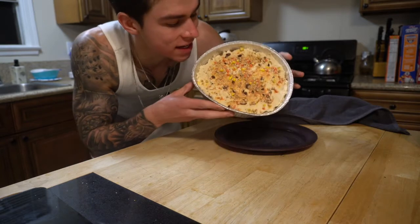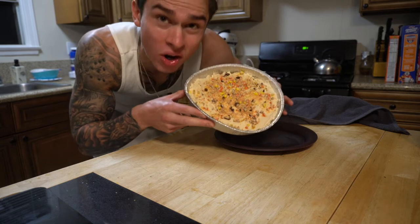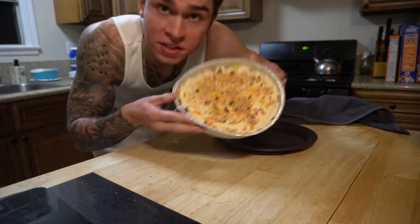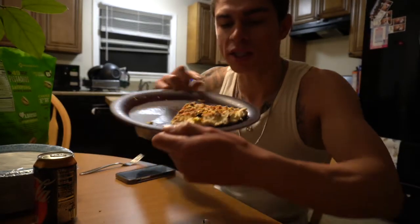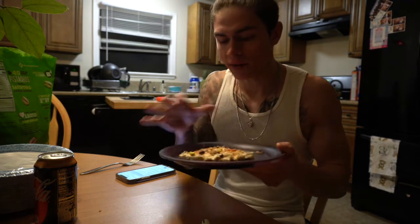Alrighty, here is the final product of this cheesecake right here. It is frozen hard as a rock. I'm gonna cut it up into 4s and then we'll have a little bit of a taste test. Alrighty, so here it is. This is the piece of cheesecake. I did put it in the microwave for around 15 seconds just to get it a little bit softer before I give this a taste test.